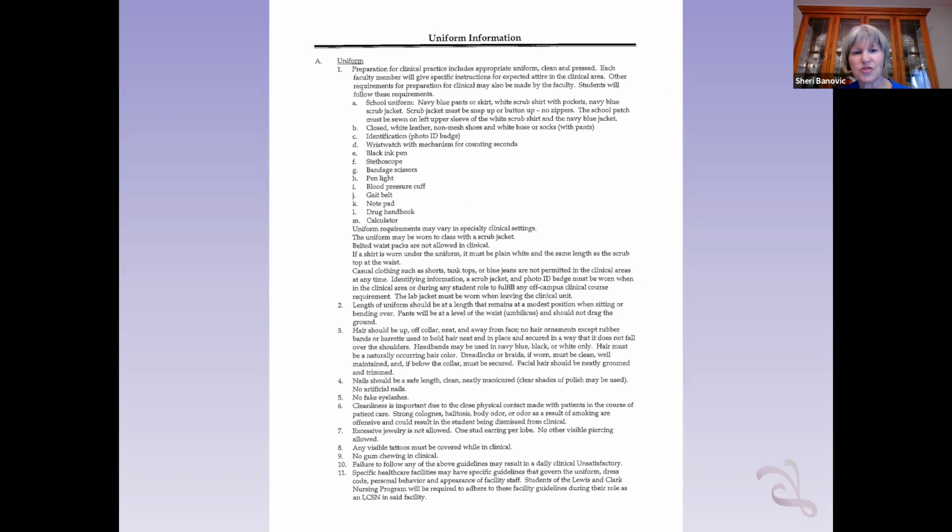No fake eyelashes. Cleanliness is important due to your contact with the patients. You're going in and working with sick patients, so please take a shower and use soap. Don't use a lot of colognes or perfumes. That's usually too much for patients, okay?